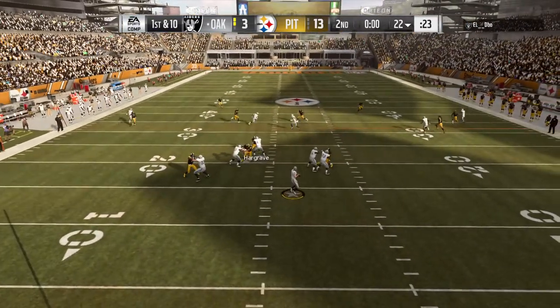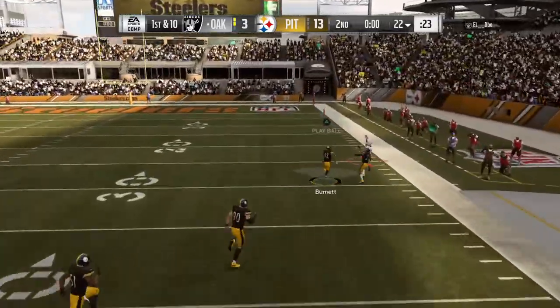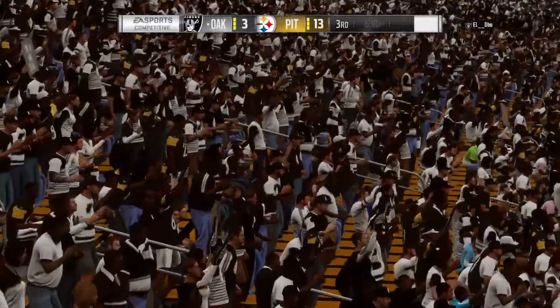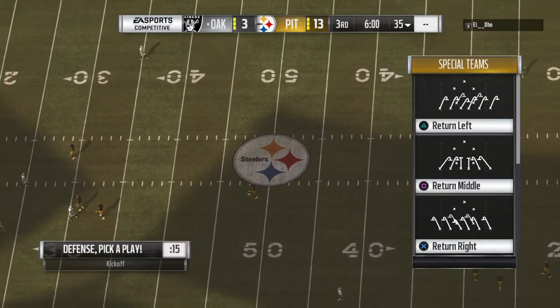The final shot here before half for Carr. He's going to loft it deep right sideline. It's incomplete. Took a shot, couldn't connect. That's it for the first half. 2 more quarters to go. We'll have plenty more to see after the break.